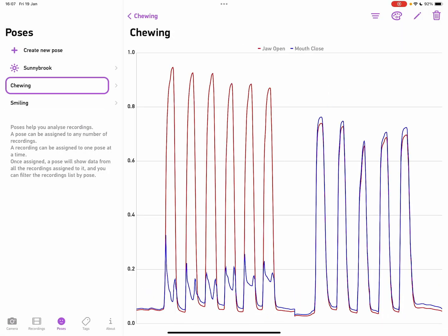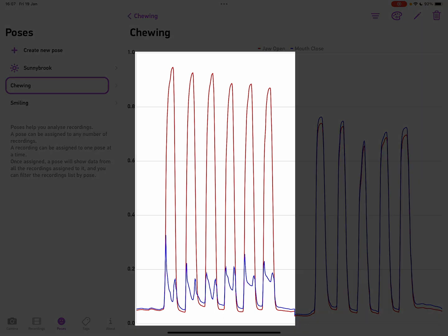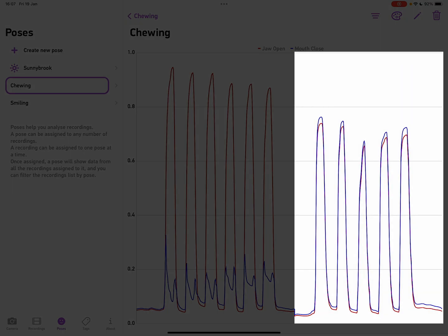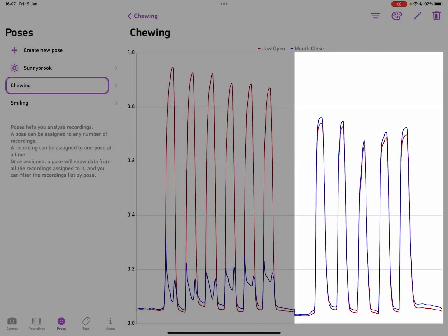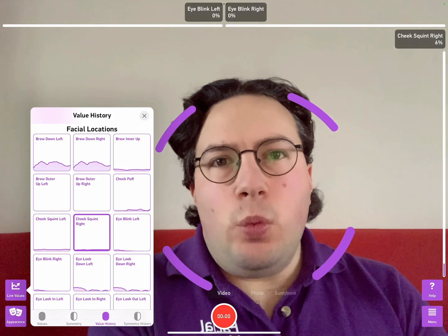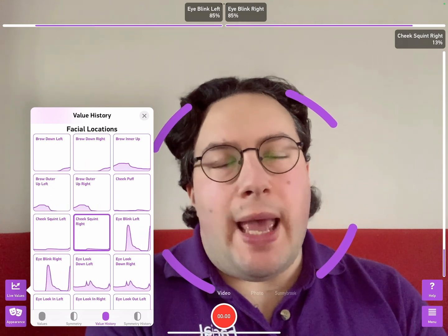Here's another graph. This one shows someone chewing. On the left, their jaw is open, but their mouth is not fully closed, which is a common problem in facial palsy and makes eating difficult. On the right, their mouth is closed when their jaw is open, so they've improved. Having graphs of this data, instead of just a photo or a video, makes it much easier to analyse and feed back on. I need more real-world examples so I can show what my app records.